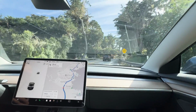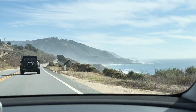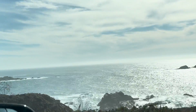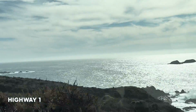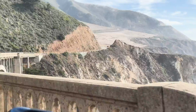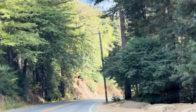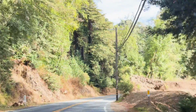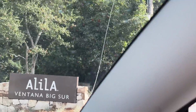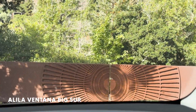For those of you that are worried, the road is windy, but the road is spacious, smooth, and there are a lot of turn-off points for great views, and it seems like everyone drives at a very leisurely pace. As you cruise along, the scenery changes into a tree-lined forested road, then you eventually take a left onto the Alila Resort. Following the well-marked signs and past the security gate, you drive to the end of the driveway and arrive at the valet stand.